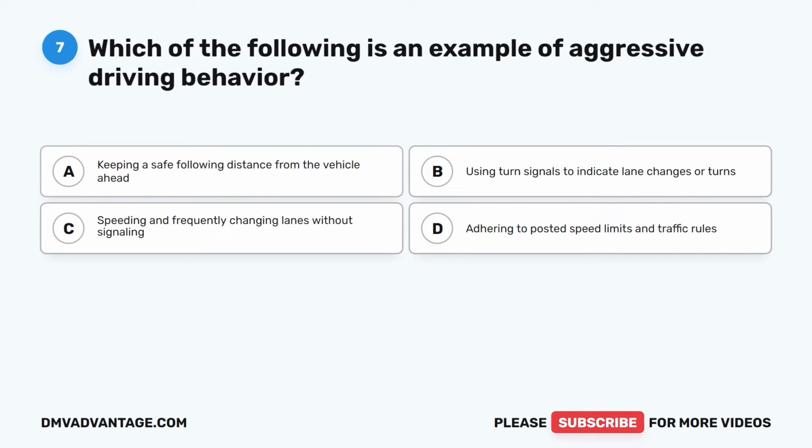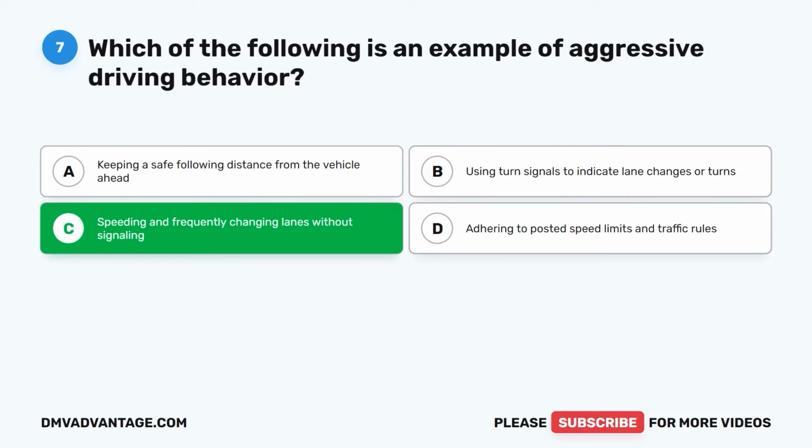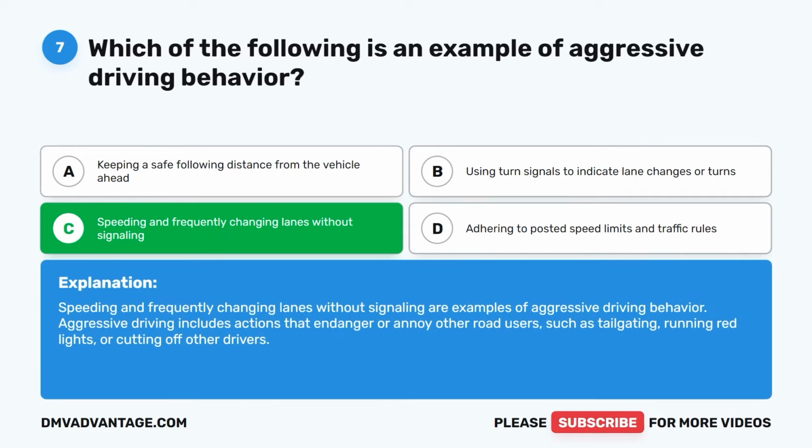Speeding and frequently changing lanes without signaling. D. Adhering to posted speed limits and traffic rules. The correct answer is C. Speeding and frequently changing lanes without signaling. Speeding and frequently changing lanes without signaling are examples of aggressive driving behavior.